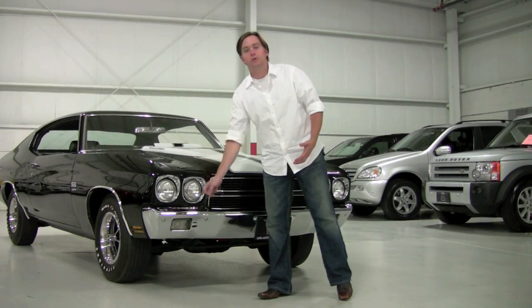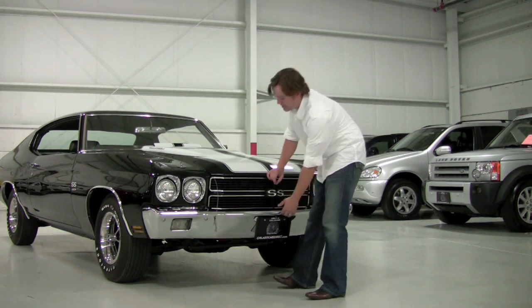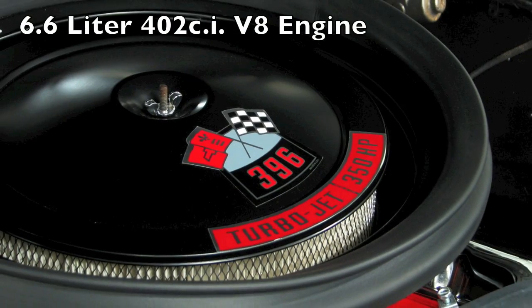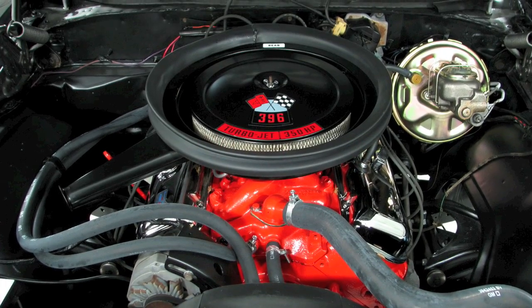Pull the pins out here so I can open the hood and show you the 396 motor. I actually found out it's actually a 402. They kept the 396 name, but the car is a 402 cubic inch plant. But the 396 cover on here, Turbo-Jet, 350 horsepower. This is a big block engine.